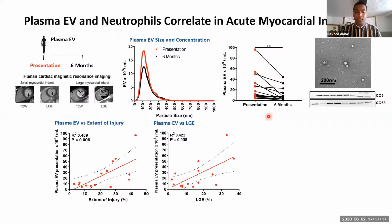of injury? So plasma EV number at the time of presentation correlates with how big the myocardial injury is and how big the scar is at 6 months. These are the same patients I showed you earlier. So a larger EV count equals a larger infarct, by quantification of the edema, which is the extent of injury, and then using late gadolinium enhancement, which is the size of the scar at 6 months.